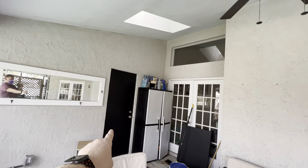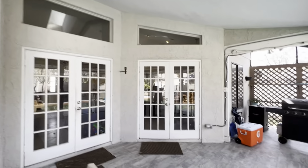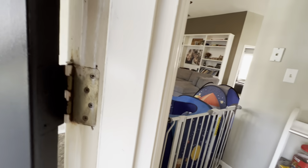I'm assuming that's the bathroom on this side, but we'll go check. Living room, going into the kitchen that way. I left the screen open so you guys can walk that way. Just be aware of the little one.